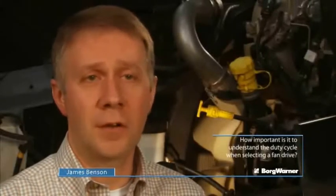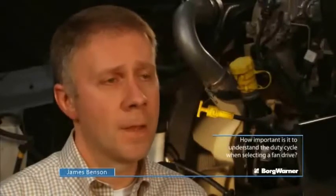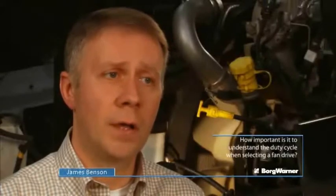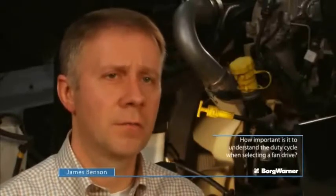So we have focused our attention there in the past several years and built a really tremendous library of different duty cycle types. These include dump trucks, cement mixers, mining applications, logging applications, and on-highway, long-haul applications. We've put monitoring equipment on each one of these types of duty cycles, ran them for several months, brought that data back to our technical facility, and boiled it down.